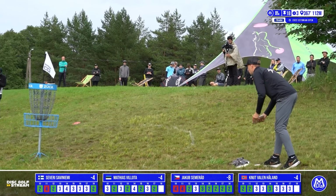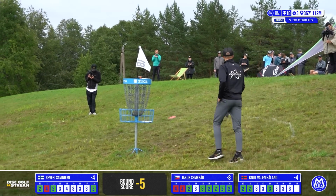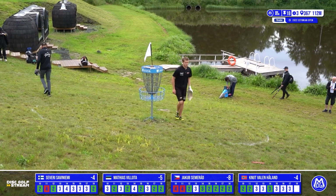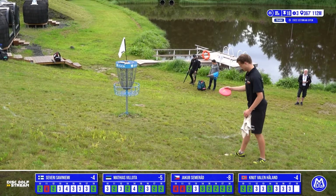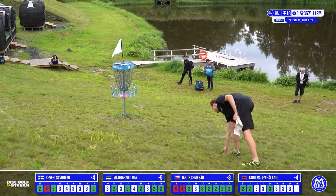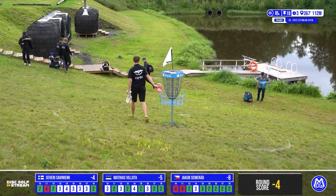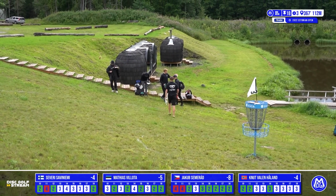That's a great point. Good skill set there by Jakub to make that adjustment, as Severi and Mathias super close to the pin. Great job by those guys to get all the way up there and tap in their birdies to finish out hole 18. Severi at 4 under, Mathias 5 under, and Knut for his par here, leaving him at 4 under as well. Jakub 8 under. Amazing. With 2 bogeys. 10 and 11 were his only bogeys of this round 1.